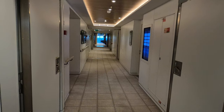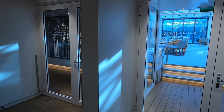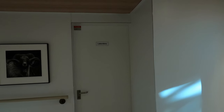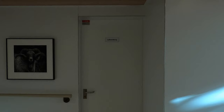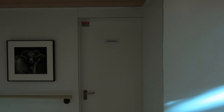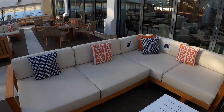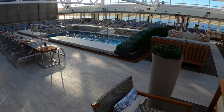So just back of the Explorer Lounge and forward of the Winter Garden area is the laboratory. They specially built these for the Viking Ocean cruises. So every Viking Ocean cruise has one. They perform all the tests here every day. And if you're on the river cruises, they will have the tests taken on board but processed in local facilities along the rivers. And you'll see in the pool area, they are marking certain seating sections with social distancing signage.